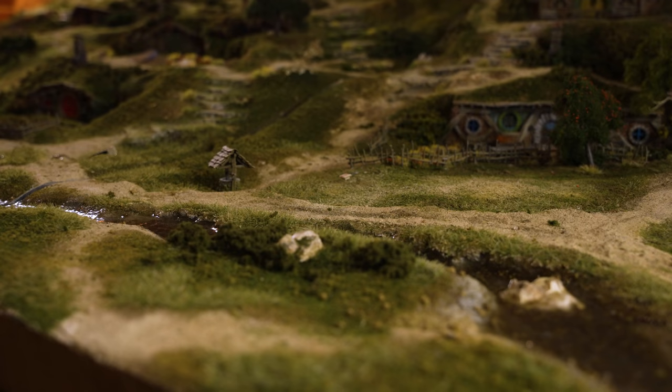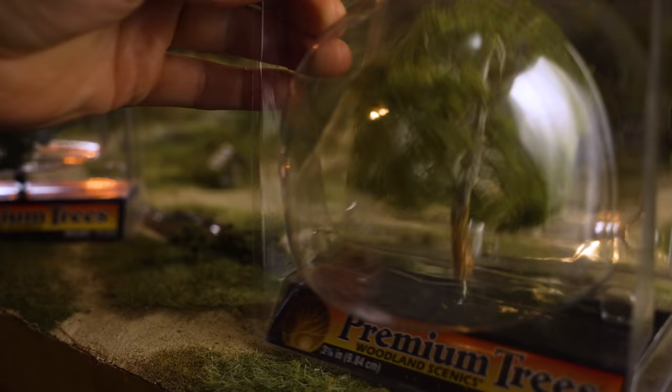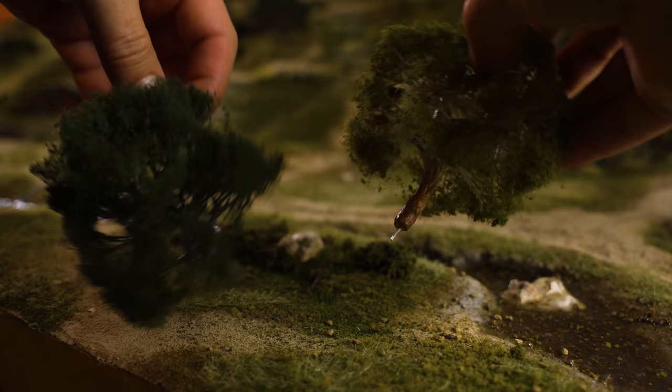Honestly, so excited for these trees. It's just so nice to have something that is already done, already made for you. Just speeds up the whole process. Gonna make a world of difference with very little effort, which is kind of nice sometimes.